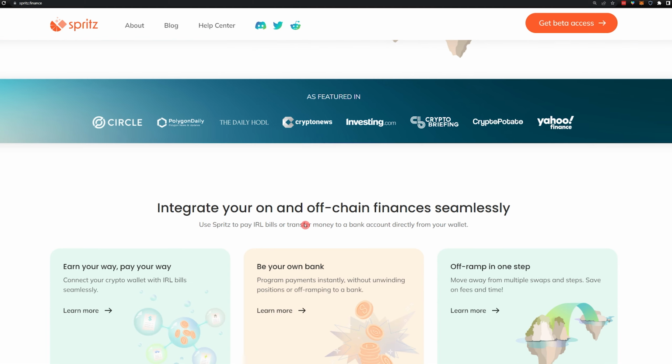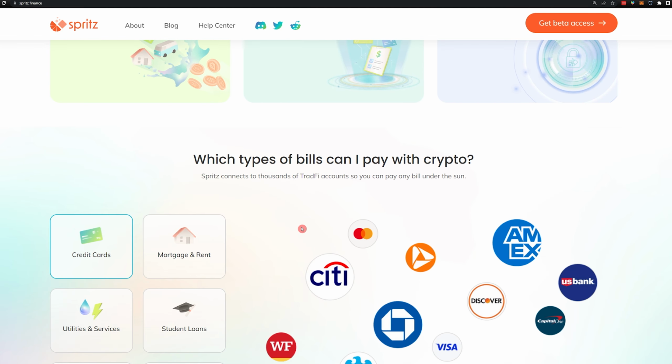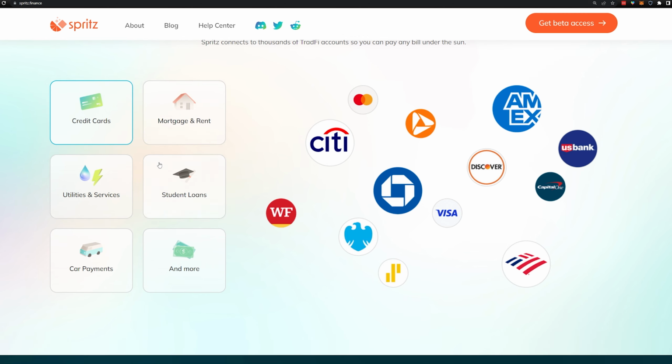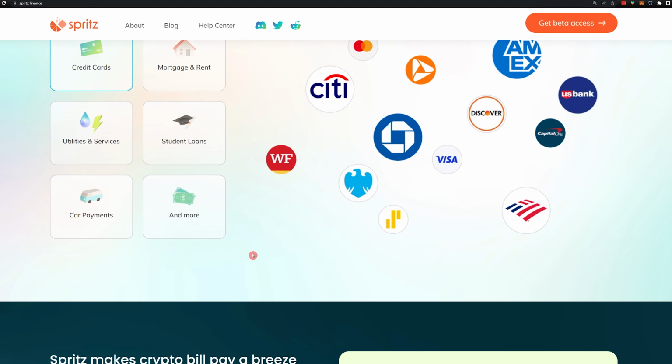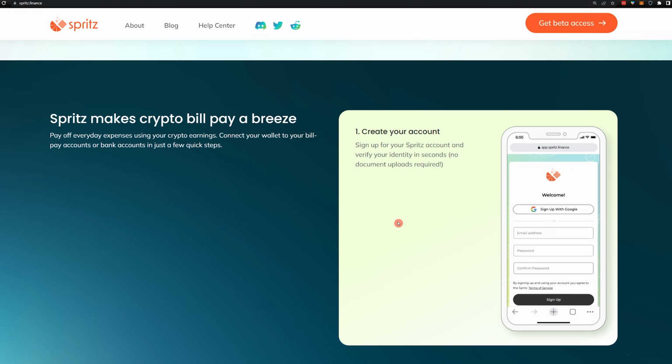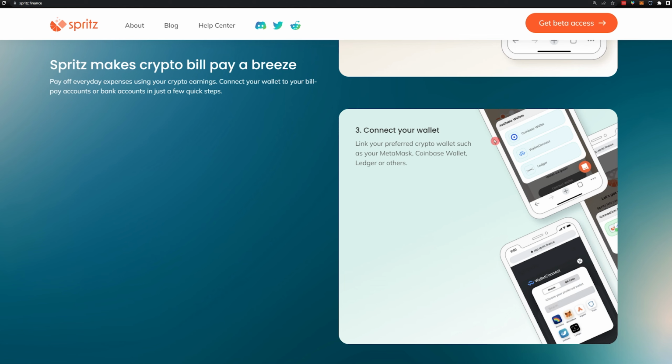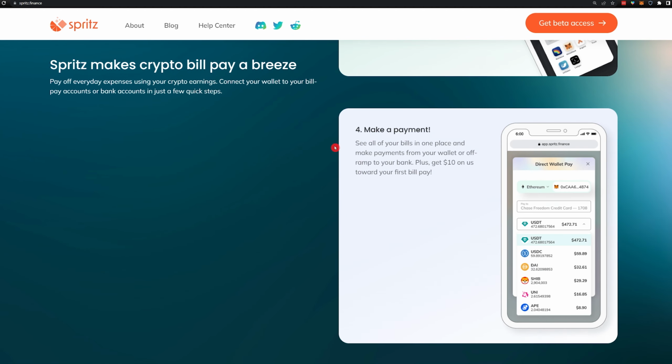So let me scroll down here because you can see what kind of bills you can pay. Pretty much everything: credit cards, mortgage, utilities, student loans, car payments, and more. And they got 4 really easy steps. You're going to create your account, add your bills, connect your wallet, which is awesome. So the connect your wallet portion, you can see here. So they do accept Coinbase, your Coinbase wallet, MetaMask, Wallet Connect. With the Wallet Connect, that pretty much can go with a plethora of different ones, Trust Wallet, all that stuff. But once your wallet's connected, once you add your bills, then make a payment.